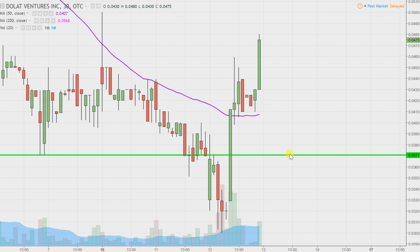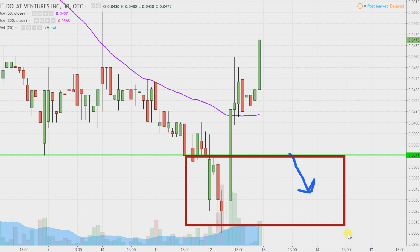Any sort of closes below it, or worse yet, if the price separates to the downside, what is that doing to the price at that point in time? That's literally putting the price right back inside of this range where it already was. Again, going back, not a sign of true strength.